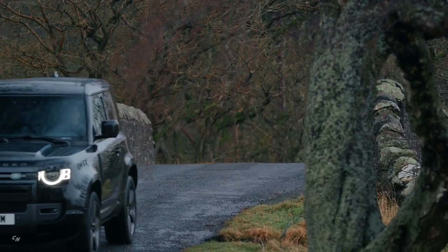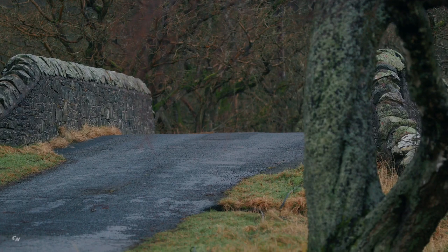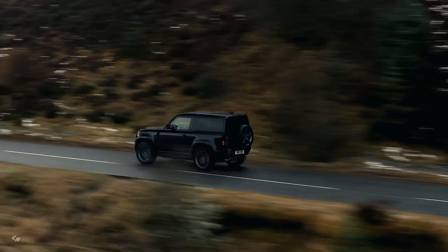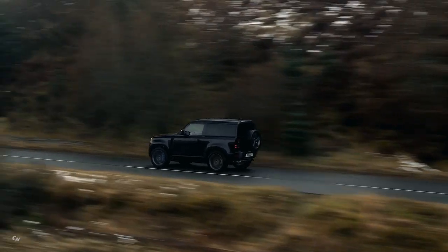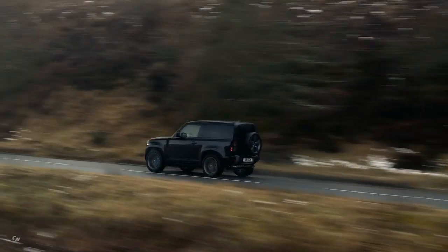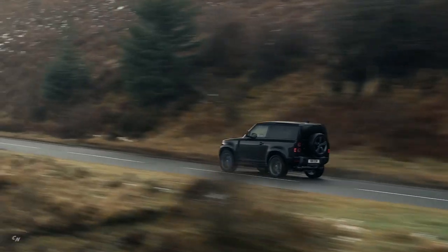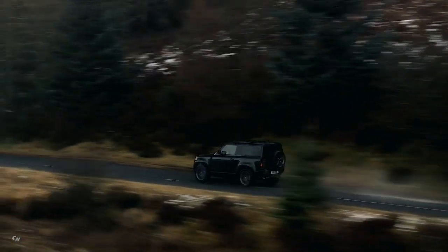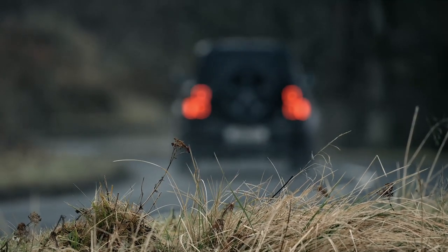Power comes from a 5-liter V8 supercharged engine, which produces 518 horsepower, 461 pounds-feet of torque, and drives through an 8-speed automatic transmission. The Defender 90 V8 accelerates from 0 to 60 miles per hour in just 4.9 seconds, with a top speed of 149 miles per hour.